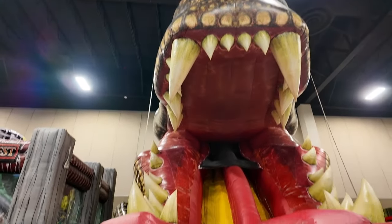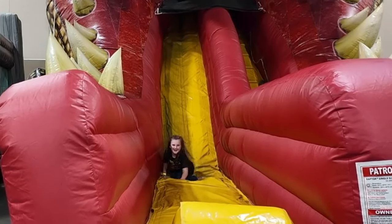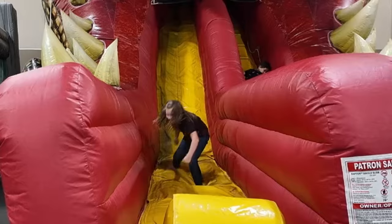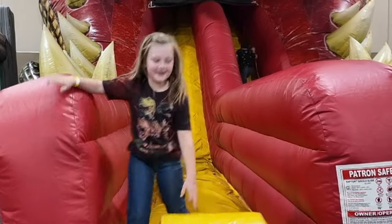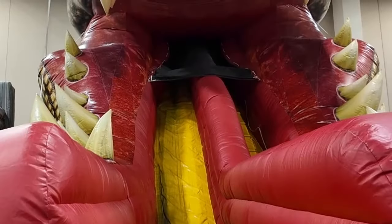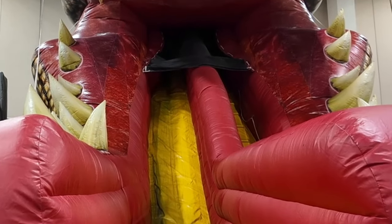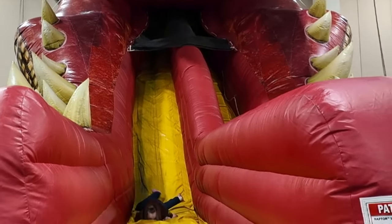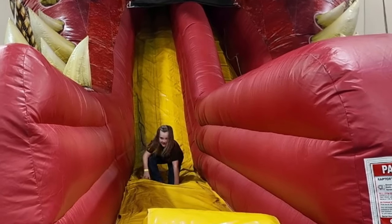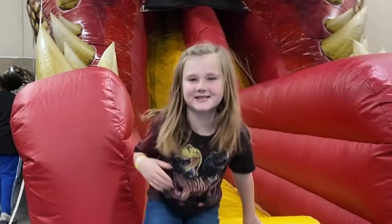Alice is about to slide down this T-Rex. Woo-hoo-hoo! It gets tighter and tighter when you go up. Really? Yeah. Oh my goodness. Come on, Alice! Yeah, that was crazy. Paisley, do you want to ride one of those jeeps?